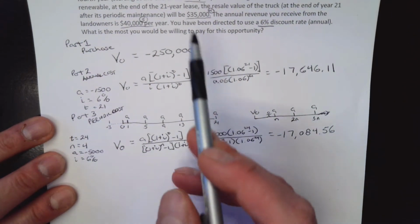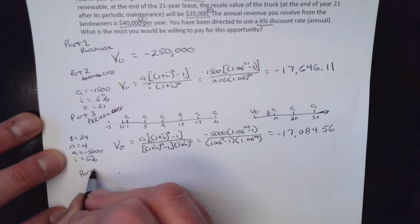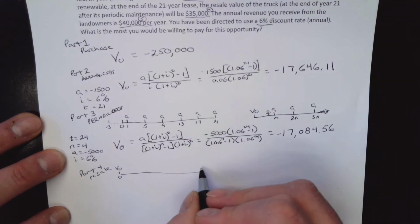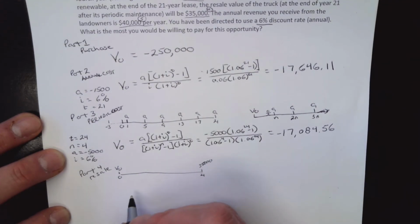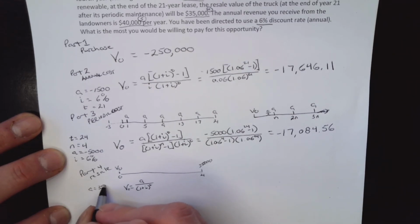Okay, so onward to part 4. Part 4 here was that we're going to resell this thing at the end of the 21 years for $35,000. And so in this case, if we're thinking about a timeline for part 4, resale, that's where we are, there's 21 years, we want a VO, and we have 35,000 out there that we're going to sell it for. So it is quite simply the VO equals A over 1 plus I to the T. Just simple discounting.